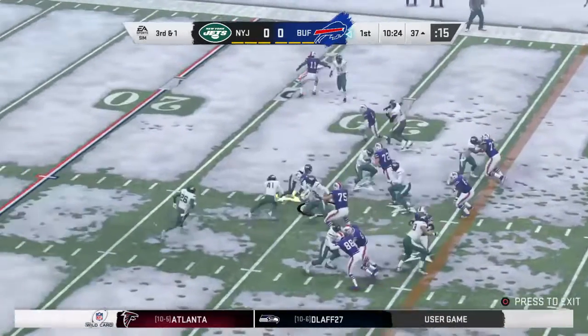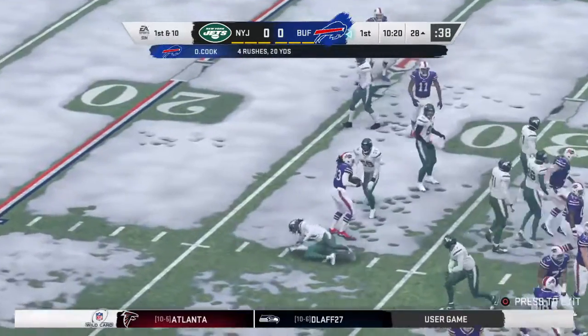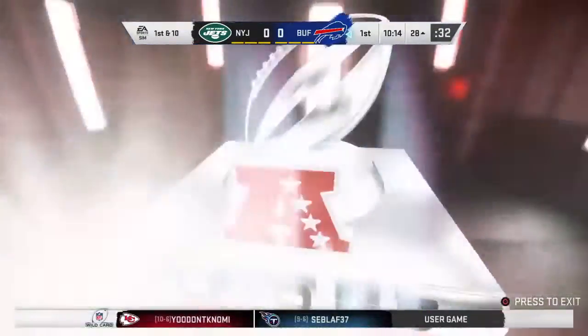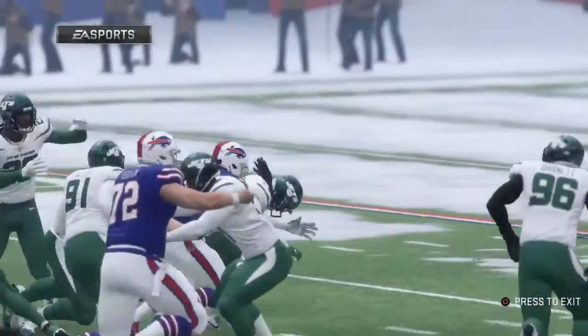They'll run it. Here's Cook. And he's got the first as they'll bring him down at the 28-yard line. 9 yards on the pickup there, and it keeps the drive alive. If you make the stop there, maybe you hold them to 3 on this opening drive. They didn't get the stop.